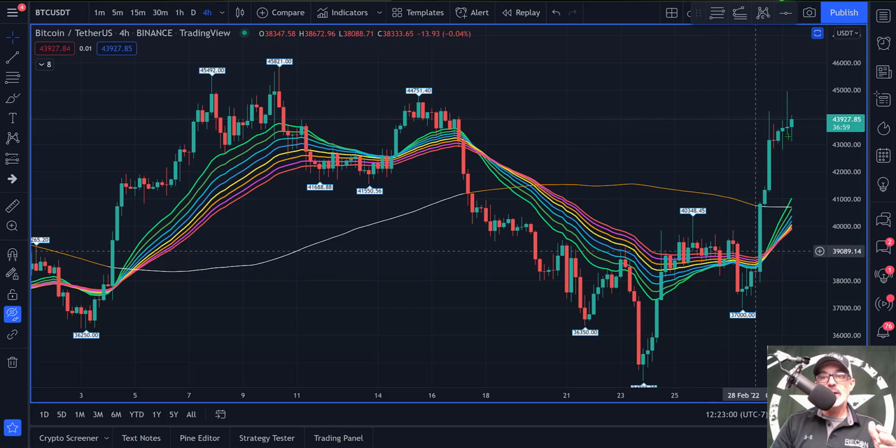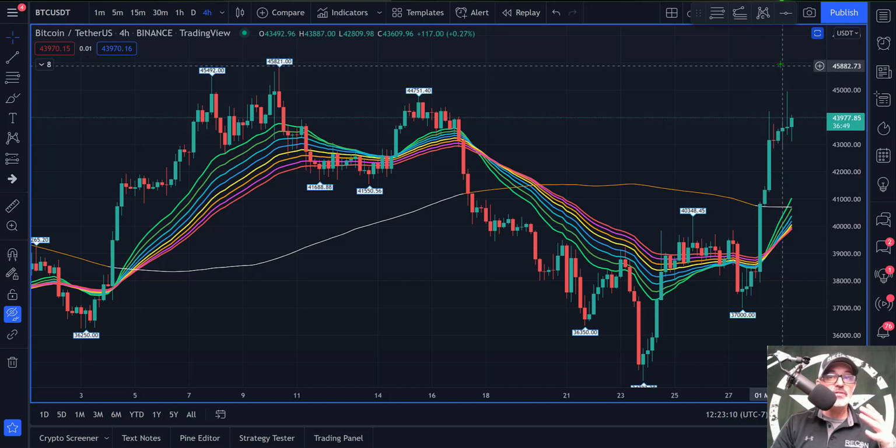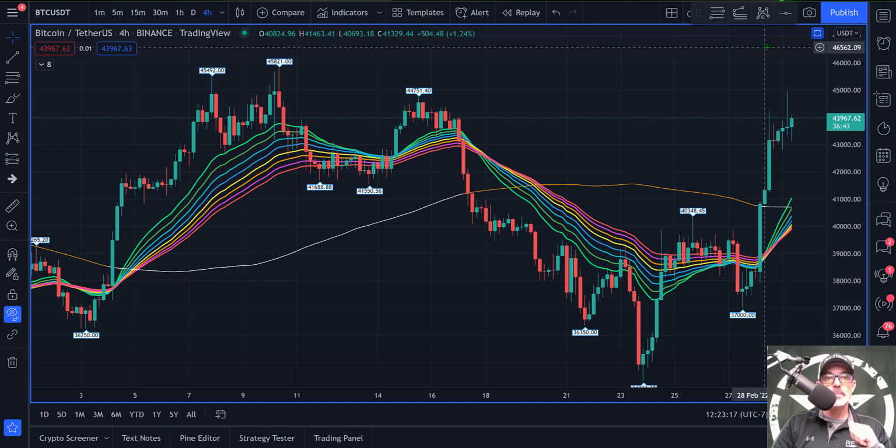However, for you bulls out there, the price has definitely moved in your direction. The key now is to get above essentially 45,000 and get a close above 45.5 or maybe even 46.5. That, to me, would indicate some good bullish momentum.